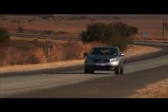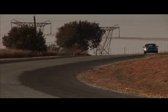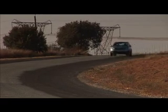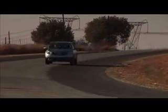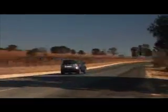The first generation Qashqai got the crossover package just right, and this latest version simply improves on the original. It's best considered a family hatchback with SUV attitude, and in that respect, it convinces absolutely. Add the long standard equipment list, keen pricing and 3-year 90,000 kilometer service plan, and there's every reason to believe that the latest Qashqai will be as popular as its predecessor.